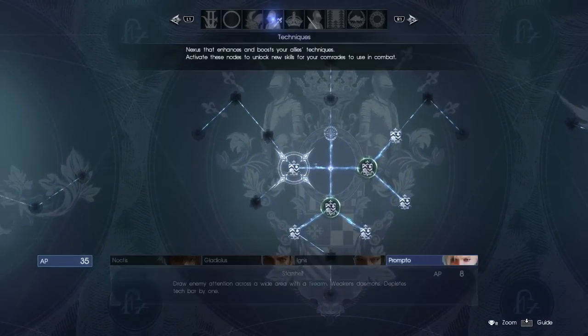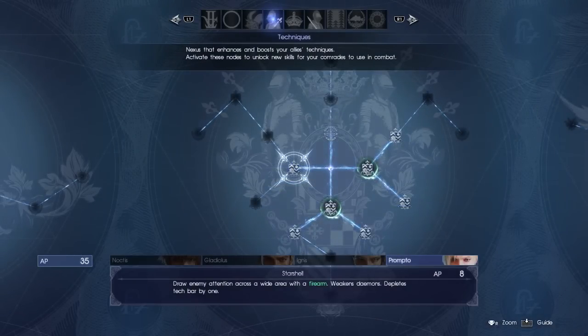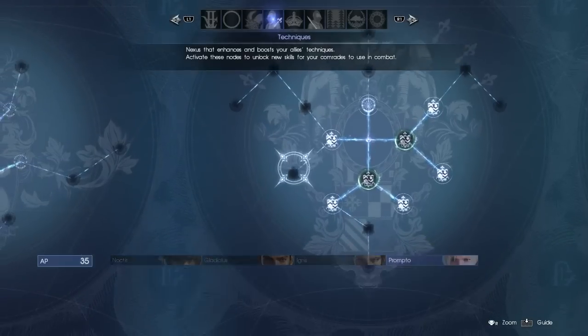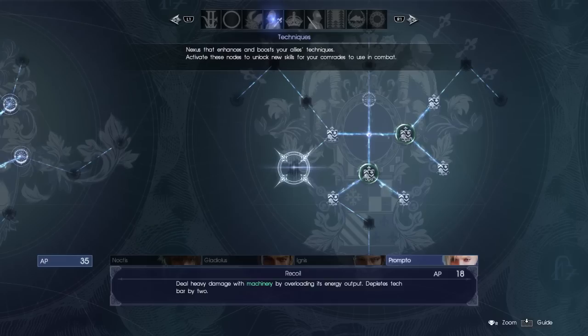Let's look into techniques now. So I can get Star Shell? Yeah, that's the new one. Draw the attention of an enemy across a wide area with a firearm. Weakens demons. Depletes tech bar by one. Deal heavy damage with machinery by overloading its energy output. Depletes tech bar by two. That could be cool.